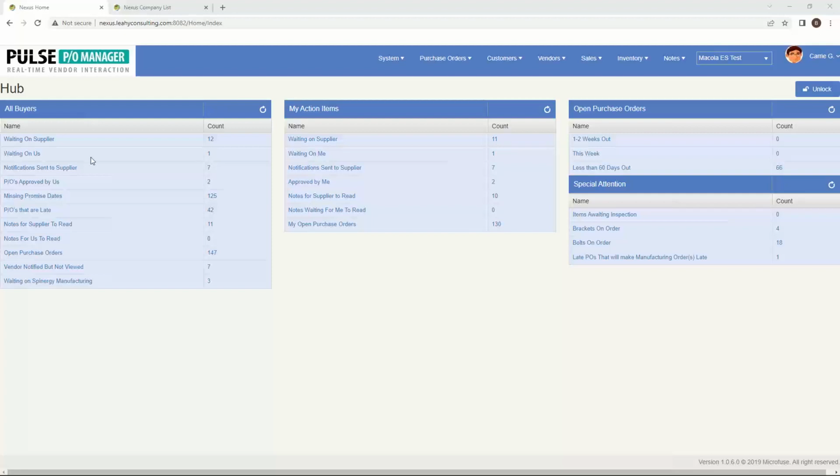Right now you should be seeing where it says Pulse PO Manager. This is our purchase order manager side of the product. It's built from the same platform, so a lot of the options that I'm going to take you through here will be redundant once we show you the customer portal side. What I mainly mean is the look and feel of the software. It'll be very similar in how you interact and move around.